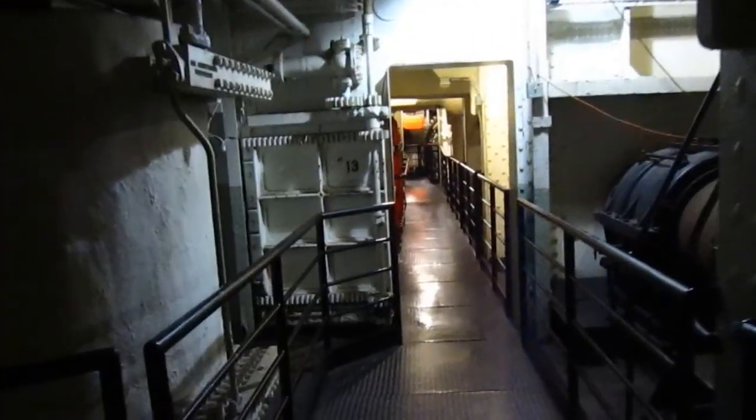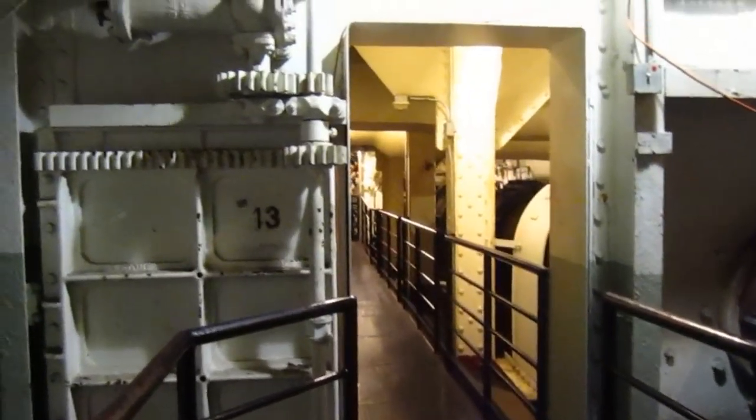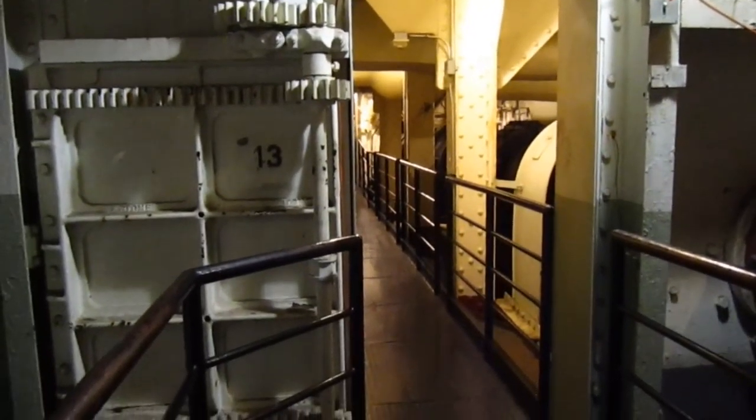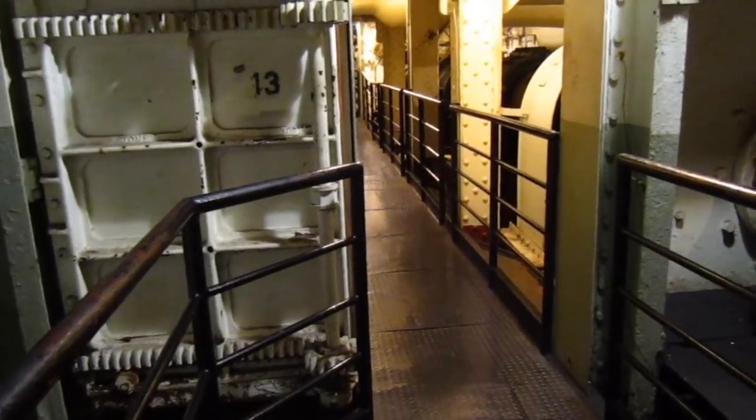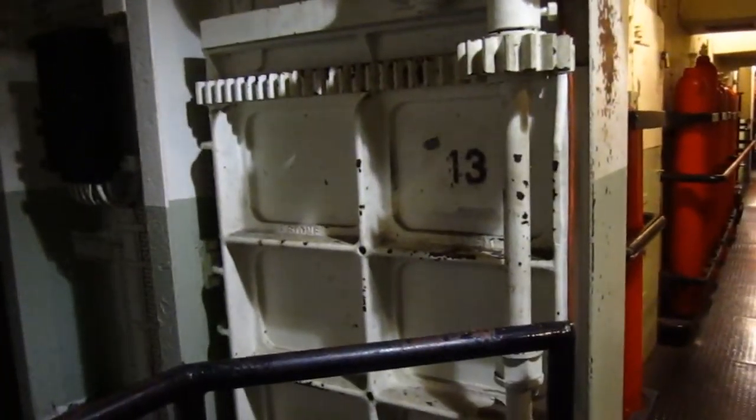These are a bunch of dials and things that they use on the ship. And now we're going up a passageway. And this is a watertight door. This is watertight door number 13. And these watertight doors would seal so that way if there was a leak in the ship or something, it would seal off certain sections so that way the ship would not sink.